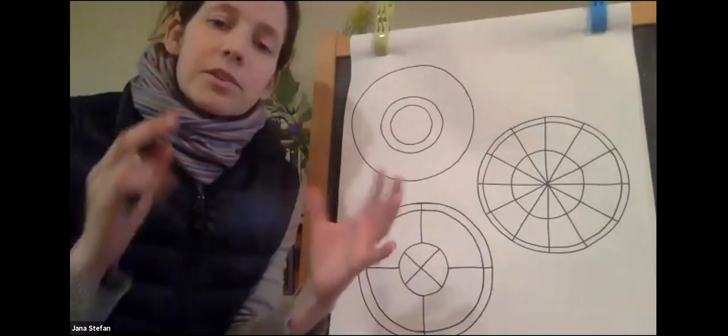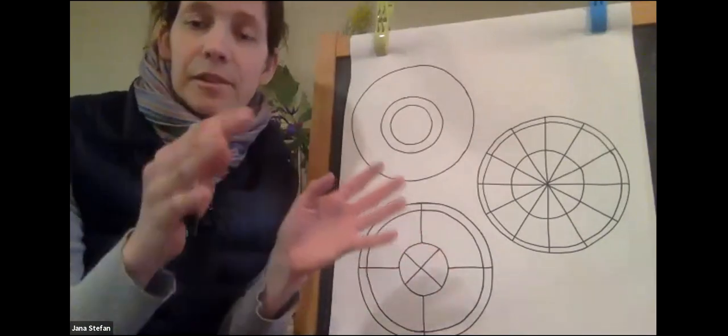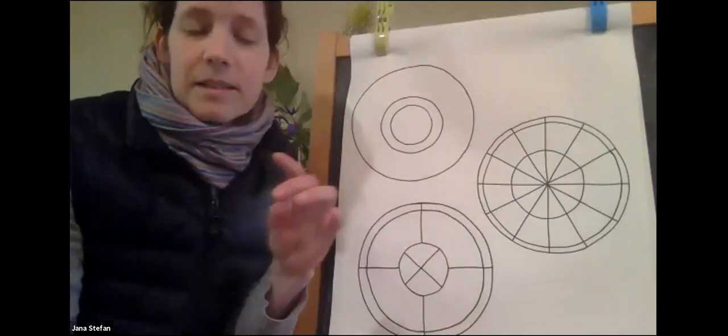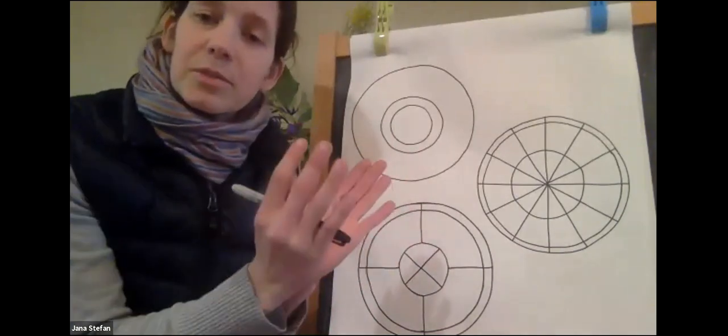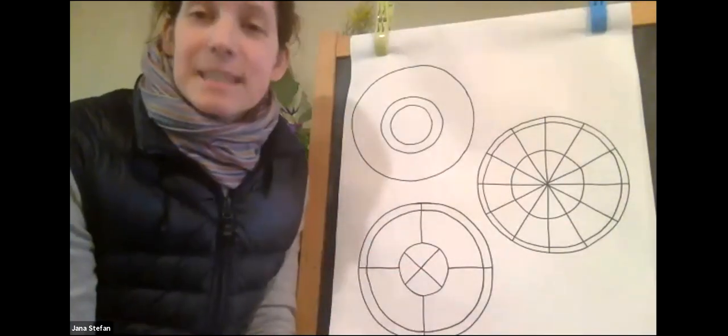I thought we would draw a circle and divide it into 4 quadrants, and that can be the month of May. And you can make observations and draw some things for each month. So today we're just going to do one little pie wedge and get started with that, and then you can continue to add to this as the month goes on.